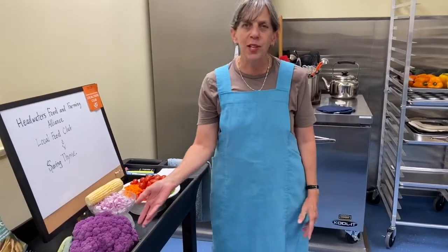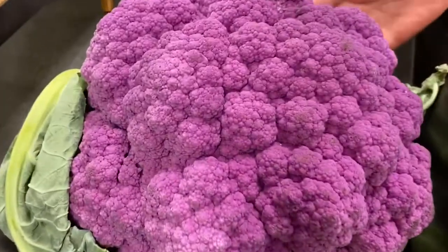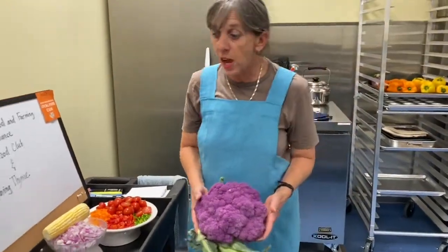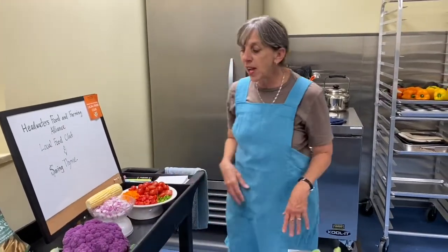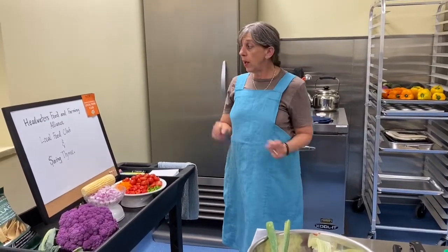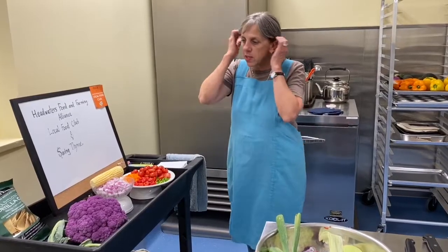Beautiful, but look at this. Look at the purple cauliflower. Look, it's practically a bouquet. I mean, honestly, right? It's kind of crazy, but it's gorgeous. I love it. Can't get enough. It looks like a giant hydrangea. It's fantastic. If this doesn't make you hungry, I don't know what will. Beautiful food. We're making a pretty fancy meal here tonight.